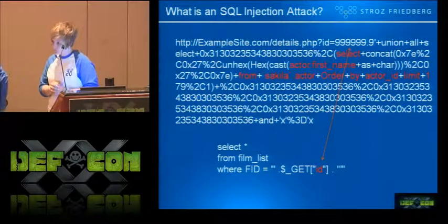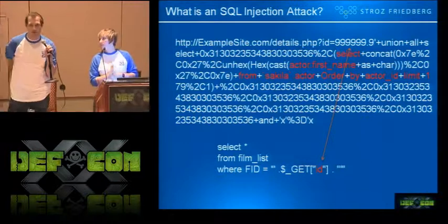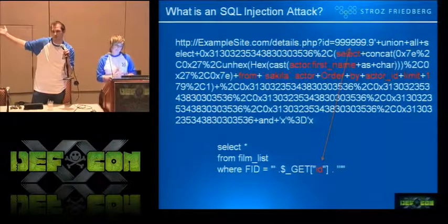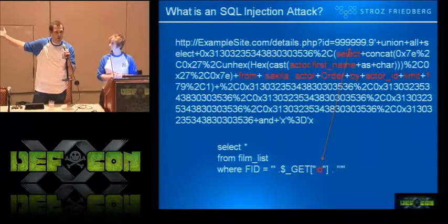And so I don't know if anybody here was at Dan Kaminsky's talk on Saturday, but mysql_real_escape_string is 25 characters long. Why would developers care to put it in? You know, it takes more time, so we still see this in the wild.